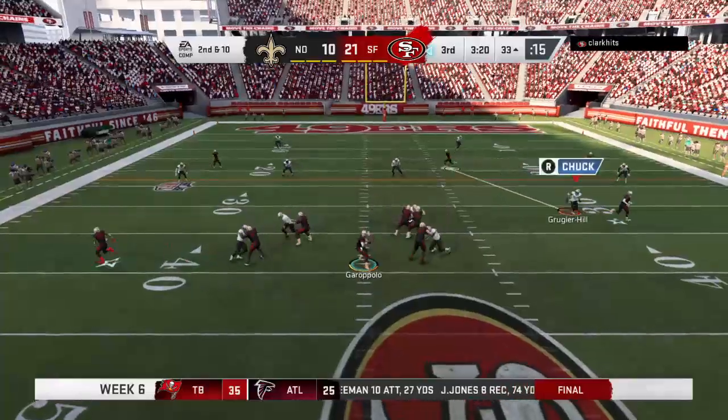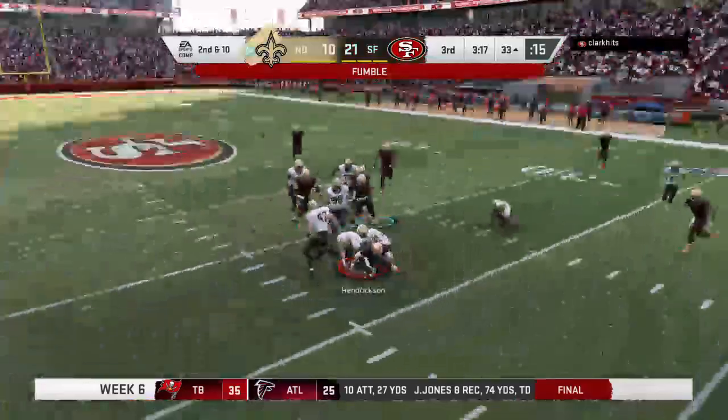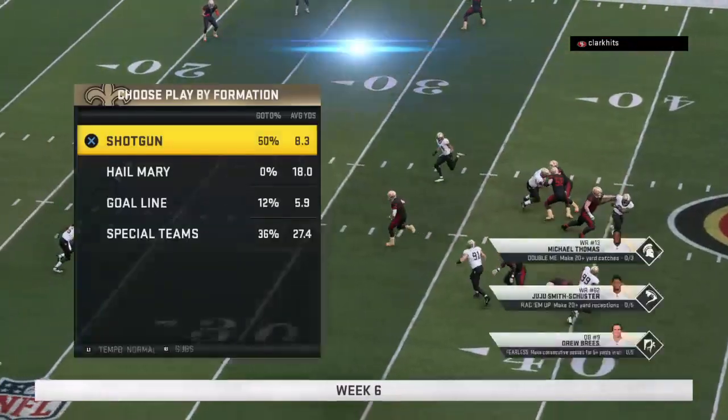Looking to throw on 2nd down. Garoppolo. And now Garoppolo lost the football. And this is picked up by the Saints. And his guys will take over at the 25-yard line.